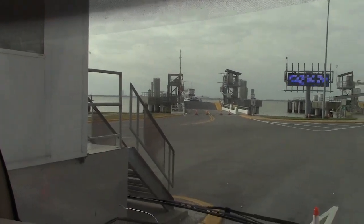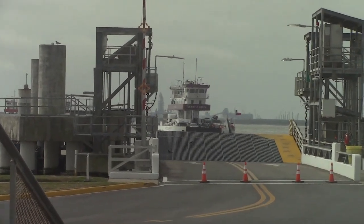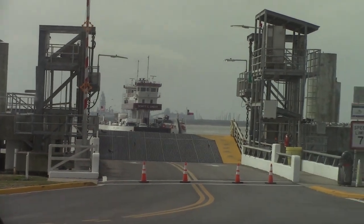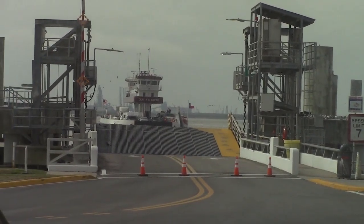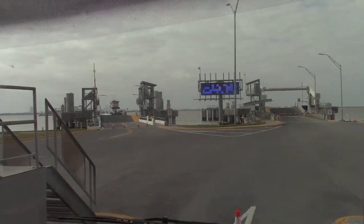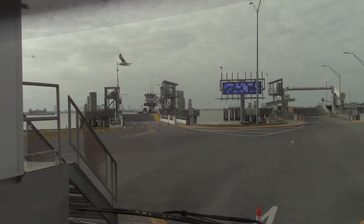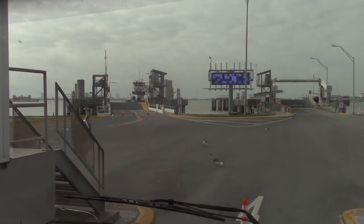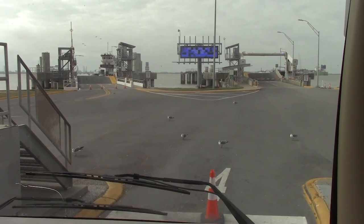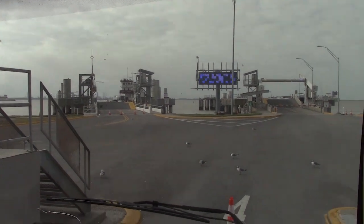We just had one ferry leave and the other ferry is coming in, so we're having to wait on our ferry to arrive. Pretty cool though. Look at all the seagulls, guys. It's the birds. They are here to entertain us. Oh, that would be cool if we saw the dolphins again.